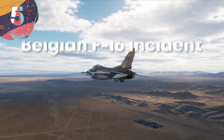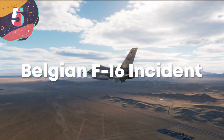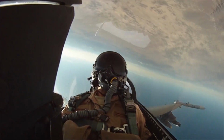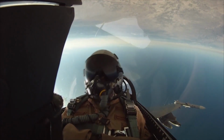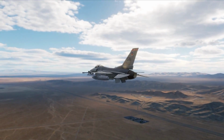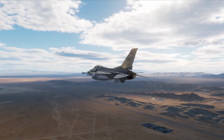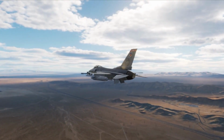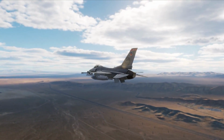Number 5. Belgian F-16 Incident. Ejector seats have saved countless lives over the years, but just because a pilot's able to escape a crash doesn't always mean the danger is over. It's never entirely certain where they'll eventually land, and an incident that took place in northwestern France in 2019 showed how easy it is for things to go wrong.